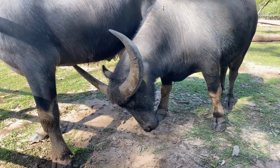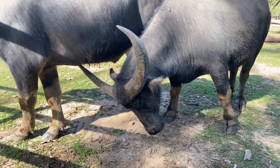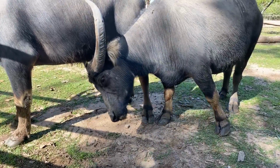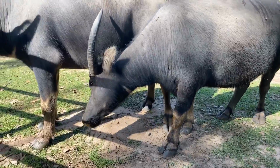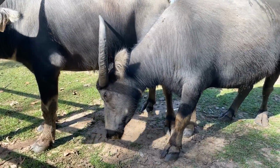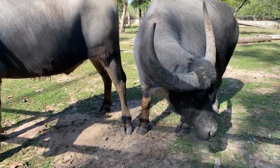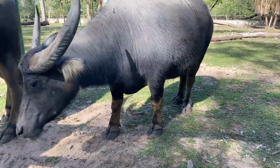So they do need to be managed, but they're an incredibly social and gregarious animal, and they'll spend a lot of time together. They'll communicate using body language, so they'll rub up against each other, and that is generally a sign of affection. But they also have some pretty serious horns as well, so they are considered a dangerous animal, and they'll use those horns to defend themselves against predators.